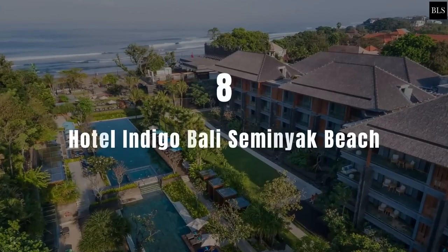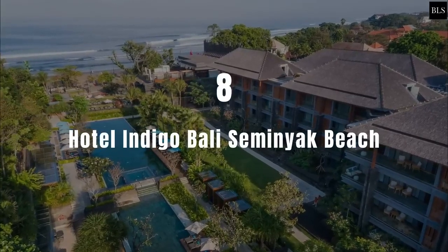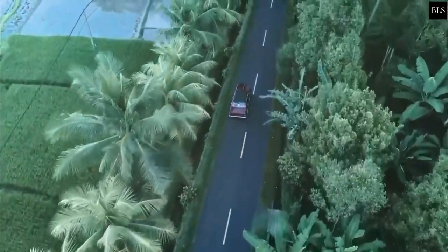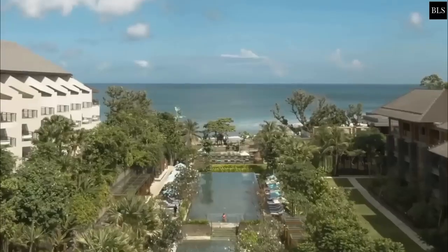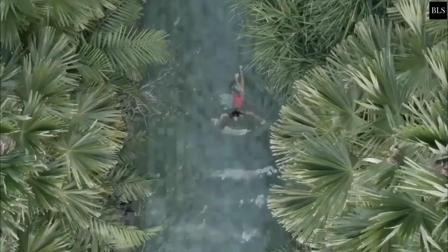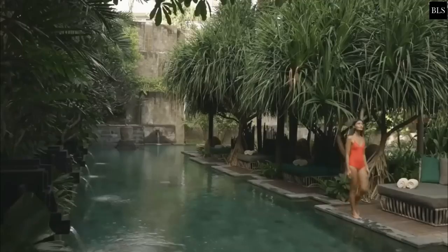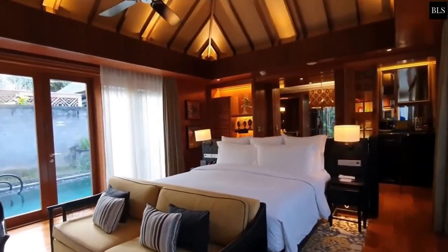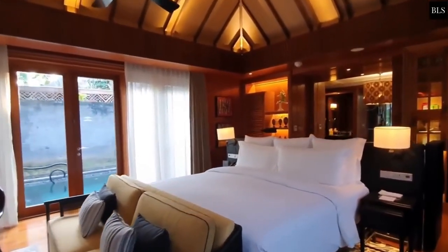8. Hotel Indigo Bali, Seminyak Beach. This hotel is located on the beach of Seminyak, one of the most popular tourist areas in Bali. Take a refreshing swim in the salty water or in one of the four outdoor swimming pools. There are 289 rooms featuring fresh designs and chic furnishings with Balinese flair.